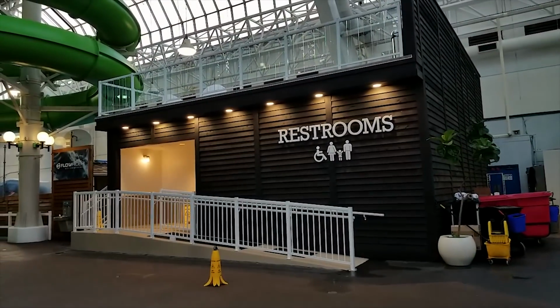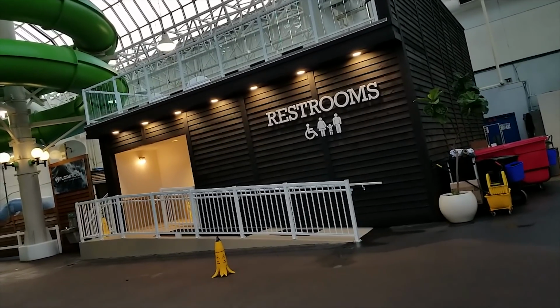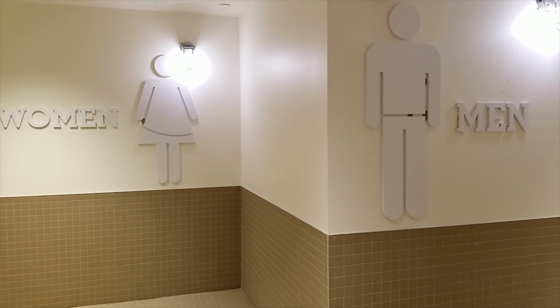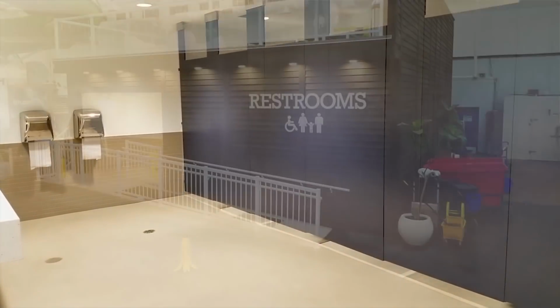Moving on to what I believe is the second most prominent update in the park, the new Washroom Building. I said it before, having washrooms in a more central location of the park is really nice. Prior to this addition, if you had to go, you'd be making the long trek back to the change rooms. This change is definitely one for the better.